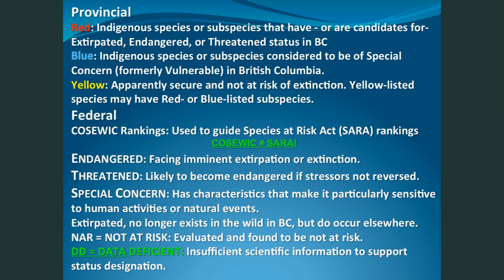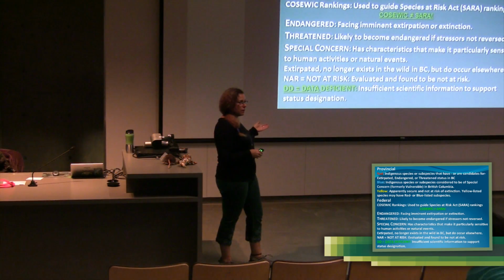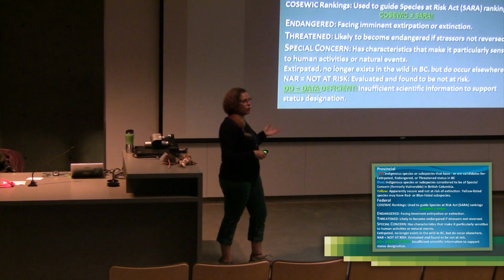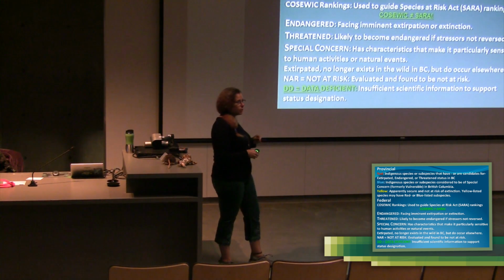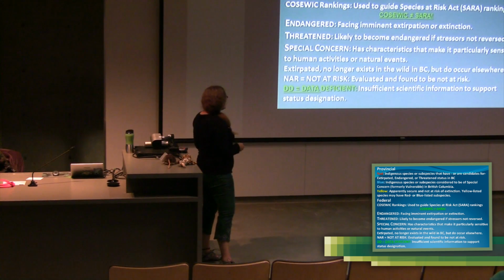So at the provincial level, we talk about red and blue lists, and those are species that we really want to focus on for conservation. But that doesn't necessarily mean that they are getting particular levels of protection either through regulations or legislation. It's when we move into certain types of acts, and I'll show you the next slide, I'll give you a breakdown specifically for the South Coast.